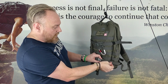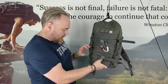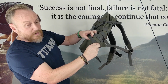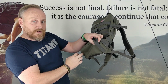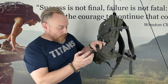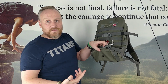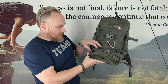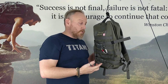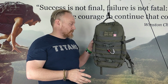Moving down to the bottom, you've got another buckle for the compression strap. On the bottom of the pack, you have some extra bits of webbing that you can attach things to if you wanted to strap something to the bottom of this. You've got a jacket, you've got a bedroll, you can put that on there, and then we've got an exit, so if you do manage to get it wet, it will come out. I've got this wet on quite a few occasions, and the water just comes straight off it. I've not had any difficulties whatsoever.